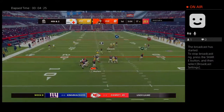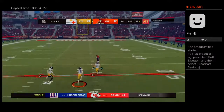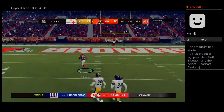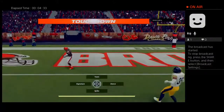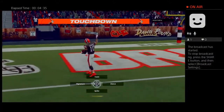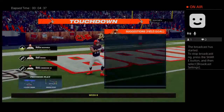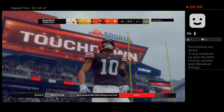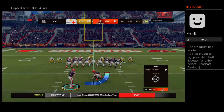Fourth down, Mayfield. He's going to loft one deep over the middle. Well, this is taken in. It's complete. And all the way in. Touchdown, Cleveland. Anthony Schwartz, 83 yards. And the Browns have taken the early lead.